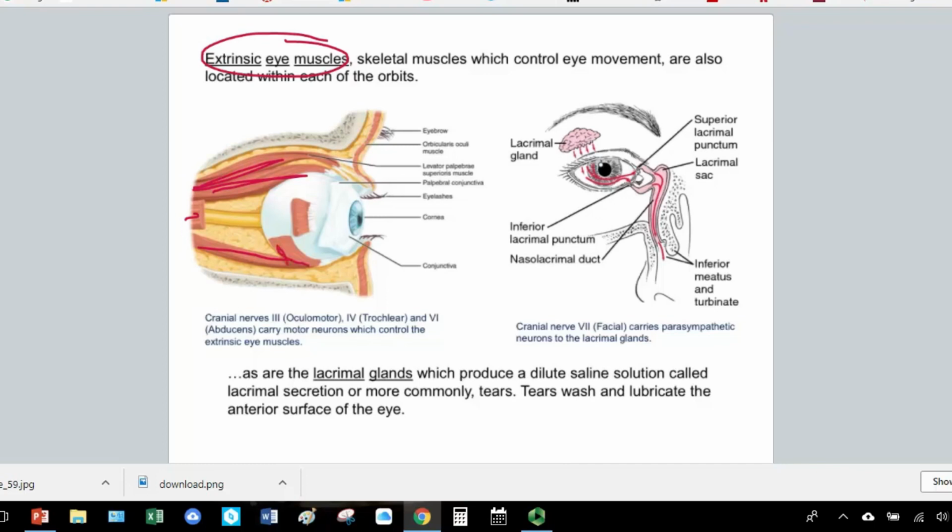And also in the orbit, we have the lacrimal glands, which produce a saline solution we call tears, and that washes across the front of the eye and then cleanses the eye before it's drained in the lacrimal sac there.